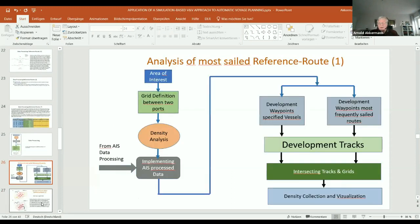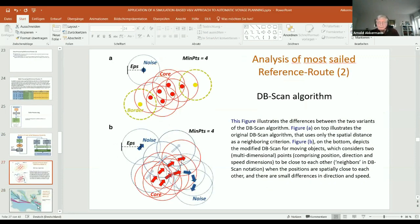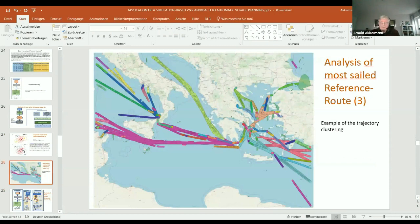For the most sailed route, for the development of the waypoints, we have to sample all the tracks between two ports, and then we must visualize them, collect and visualize. This is done with the DBSCAN algorithm, to compare all the routes between the two ports and find out the most sailed one. This looks like this. Here is the visualization of some routes between some ports.